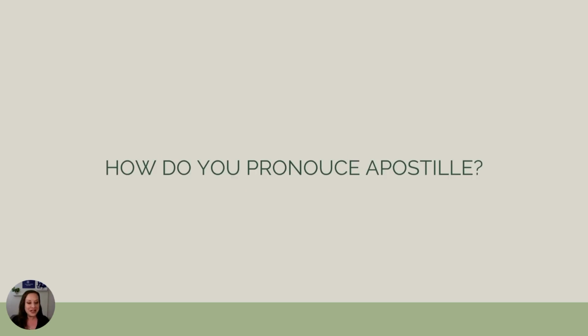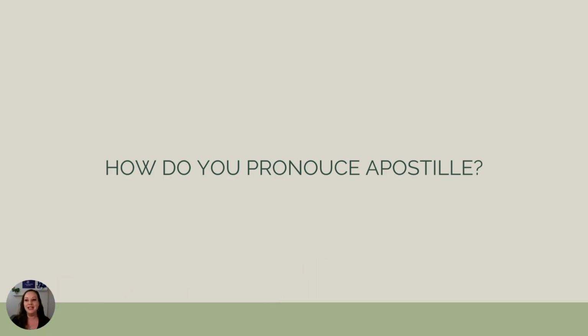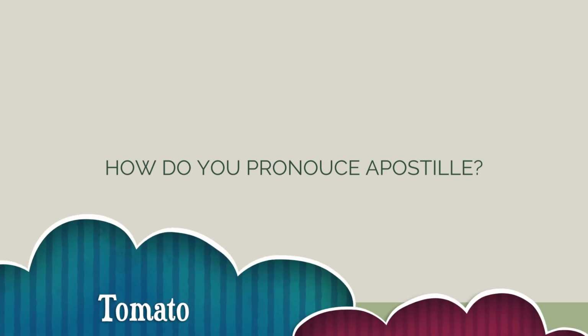So how do you pronounce apostille is another question that I get asked pretty often. So I always joke, tomato, tomato, apostille, apostille. But in all honesty, it's actually of French origin, meaning marginal note. I always think that's interesting to note. So although here in the heart of the South in Tallahassee, we more likely than not tend to refer to it as an apostille, it is pronounced apostille. But again, tomato, tomato.